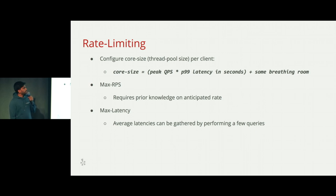play with. So to get the max QPS, this is kind of like a client knowledge where we have an anticipated rate. And for max latencies, we have some stress testers by which we can run Elasticsearch queries to get some initial metrics on P50s, but the thing we are curious to know is the P99s.